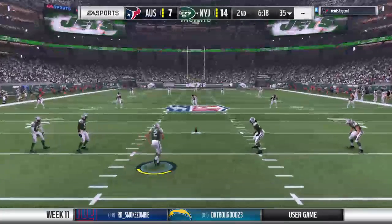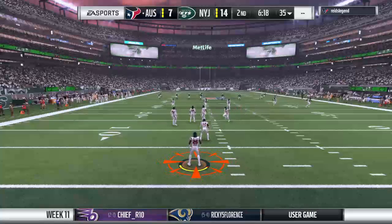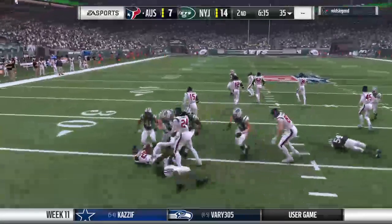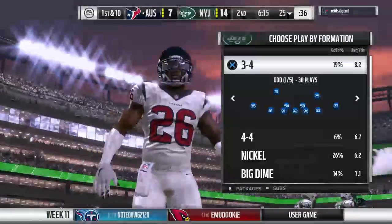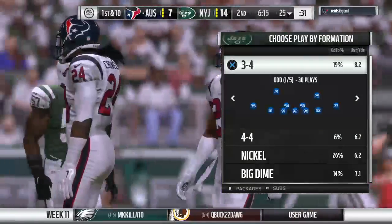Folk now set to boot it after his guys put 6 on the board. This is taken at the 3. And not a bad return here. He gets it out to the 25-yard line. Heading out as the Texans offense gets set to take over here. And they're going to need another score. Got one last time, but still down here.